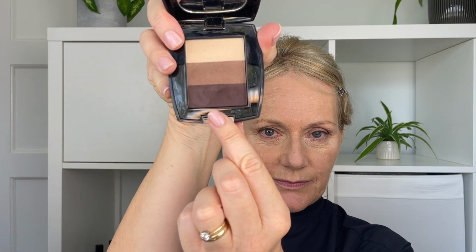And now I'm going to use the tiniest amount of the darkest colour, which is chocolate, this one. Just a sweep of chocolate just on that outer corner here and here. And then just what's left on the brush, I'm just bringing it up too, just to add a little bit more drama. As I'm collecting the drama award, I want to be a tiny bit more dramatic, and then blend. Such a nice blender brush.